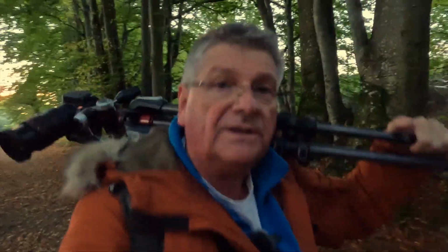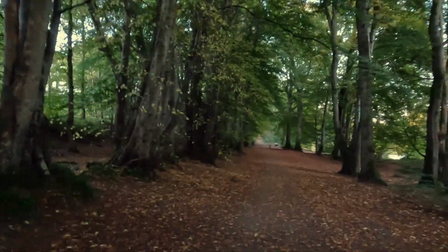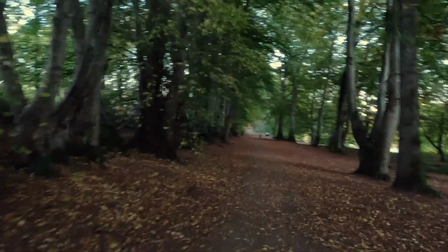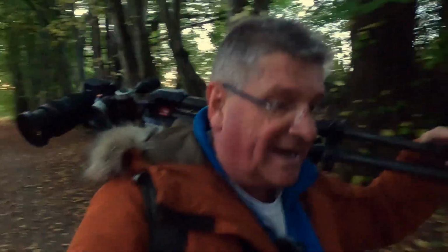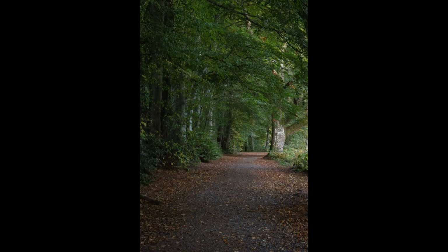Just walking along there, because it's getting darker and darker, I took a shot of a kind of dark tunnel in the woods. So I'm hoping it might be alright, I don't know, it looked quite nice at the back of the camera. No light, but atmospheric, hopefully.